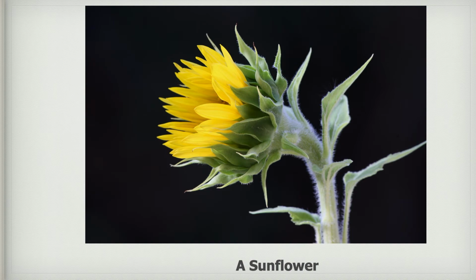Sunflowers have a fancy science name. We call them heliotropes. Helio means sun, trope means to move. What that means is they follow the sun during the day. They start facing the sun and they continue to watch the sun. Much like my dog, he moves from room to room to wherever the sun is. Maybe he's a heliotrope.